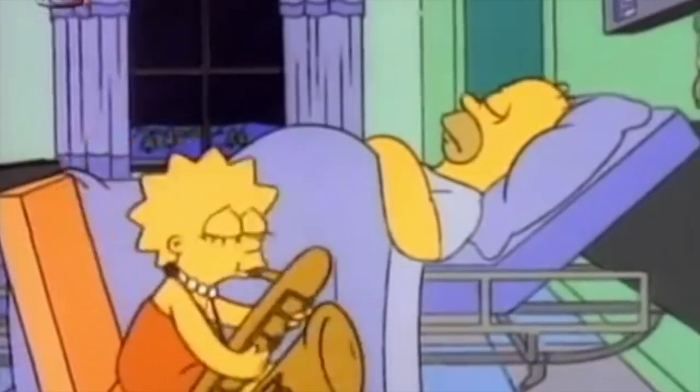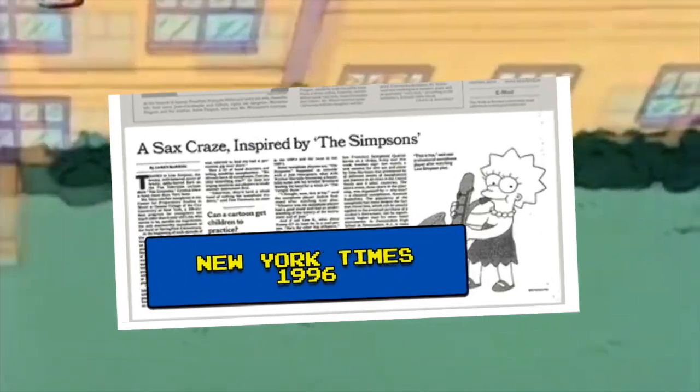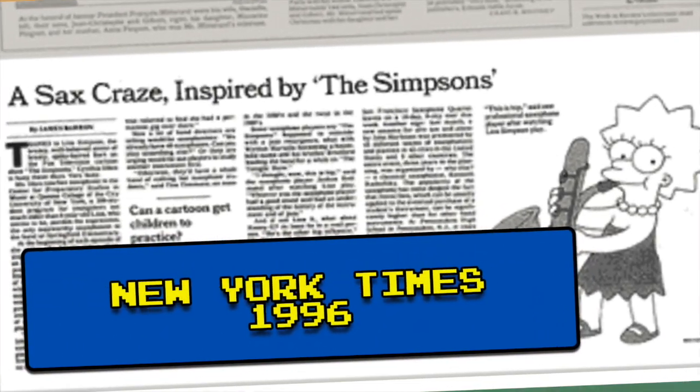Later. Next up, Lisa's saxophone. Now this is a must-have. It's Lisa's creative outlet and favorite way to express herself. Creator Matt Groening said he originally just found the pairing of this little girl with one of the biggest, clunkiest instruments of all to be irresistible. But since then, her passion for the saxophone has inspired hordes of young girls to pick up the instrument, as illustrated in a New York Times article from 1996.